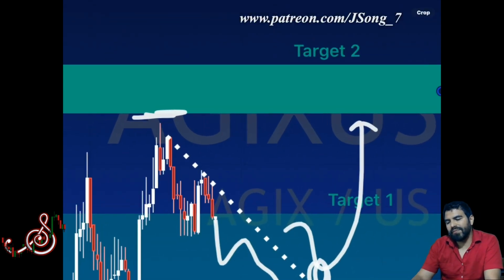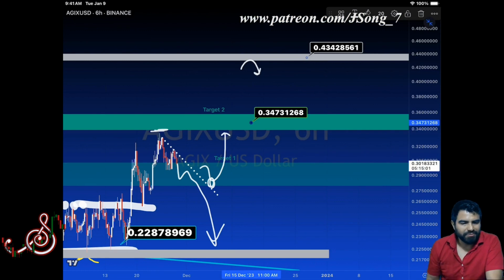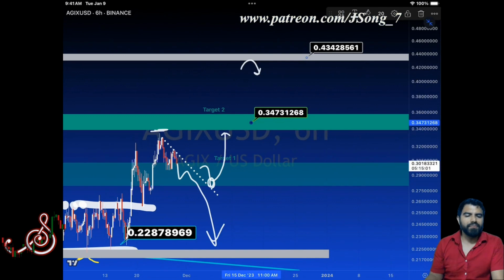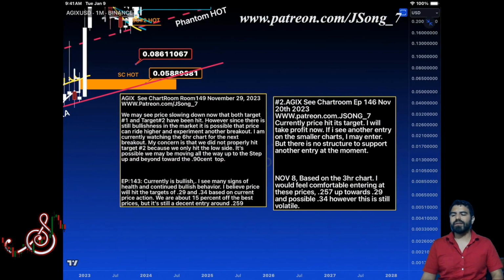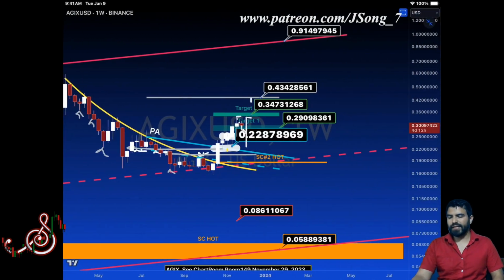AGIX, currently there may be a breakout above there. It's something I would take. AGIX has some massive potential up to 43 cents for the step up, and the target number 2, a 0.34 cents. The only problem is I believe it already hit the low side of that target or pretty close to it. It may come back up to hit it properly. And if Bitcoin continues to move up based on the structures I see, it can bring up the whole market and do good for that one. So this is some of the things we talk about in today's episode. And this is it, AGIX.